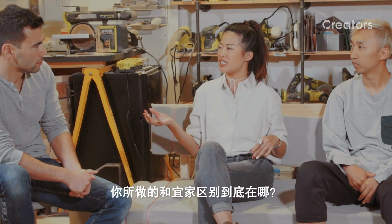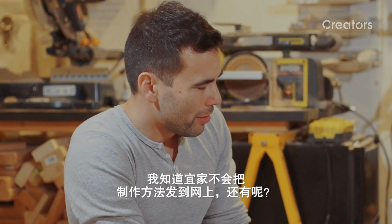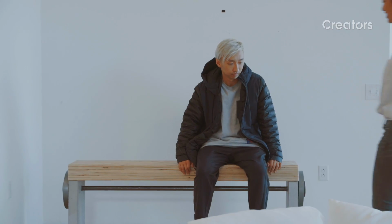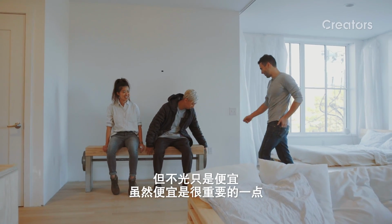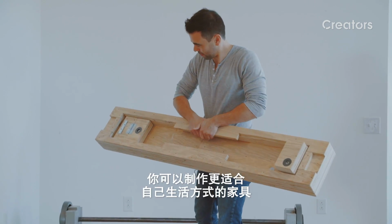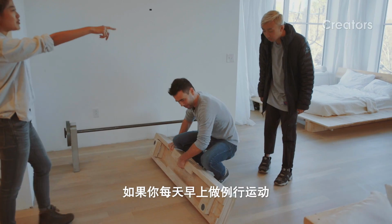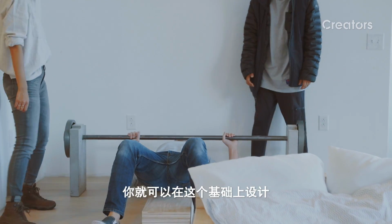What's the difference between what you're doing and IKEA? I know IKEA didn't put this online to the public, but like. Well, the main difference is that it's half the price, and it's made out of materials that'll last longer. But it's not just about cheap. Cheap is a big part of it, but it's also about getting a better fit. You can make things that fit your lifestyle. If you have a certain pattern that you like to do in the morning, you can design around that.